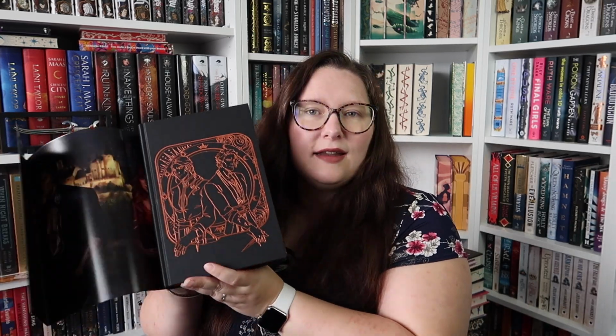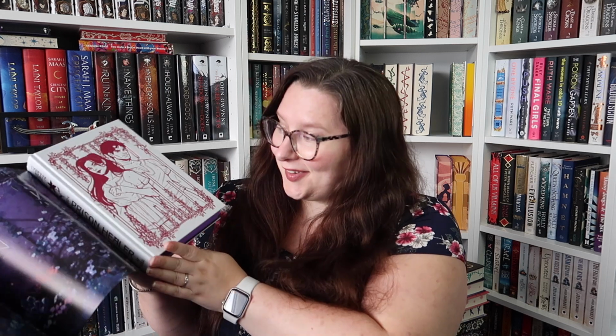This is back when Fairyloot was doing the alternate dust jacket on the other side, and I do like the foiling on this one, and I really love the colour change on the front of this one. Next up, I picked up the Prison Healer with the stenciled edge. It has again some really nice artwork on this one, and it also is hand signed.